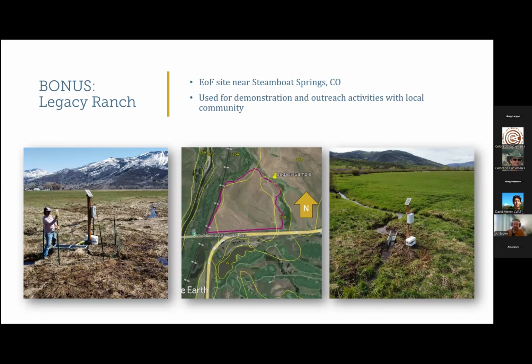This is the last slide, and this site is an edge of field site near Steamboat, and it's actually just for primarily outreach and demonstration. So it's owned by, I believe, the city. There's a lot of nonprofits working here as well as CSU, but it's close enough to town that if we wanted to show people what an edge of field monitoring site looks like, we have it set up, and we do collect some water off of it every year. And it's been a fun opportunity, and we've had a lot of engagement from the community to collaborate.